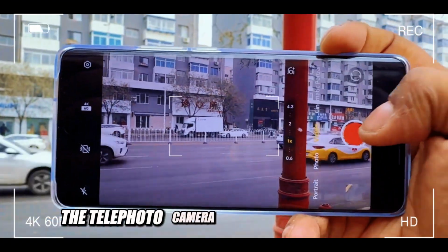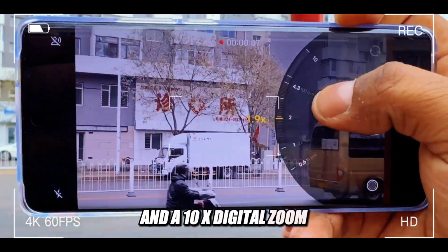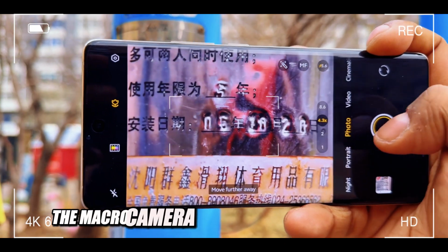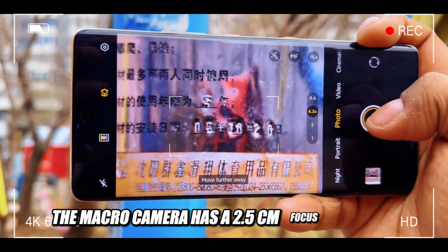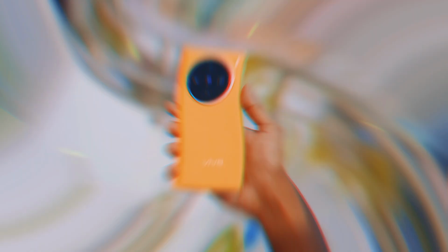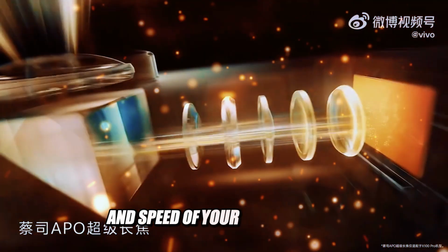The telephoto camera has a 2x optical zoom and a 10x digital zoom, which can bring distant objects closer and clearer. The macro camera has a 2.5 centimeters focus distance, which can capture the tiny details of close-up objects. The Vivo X100 Pro also has a dual LED flash and a laser autofocus system, which can improve the quality and speed of your photography.